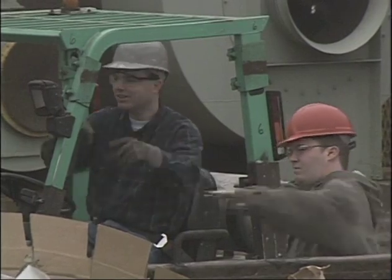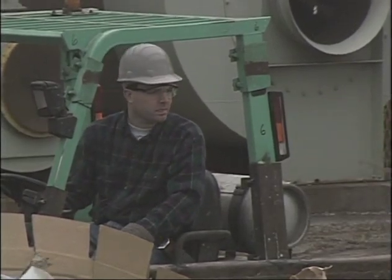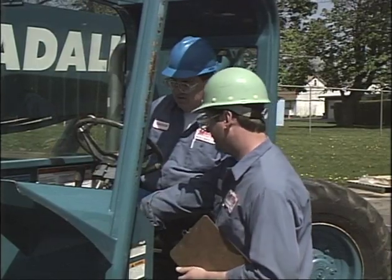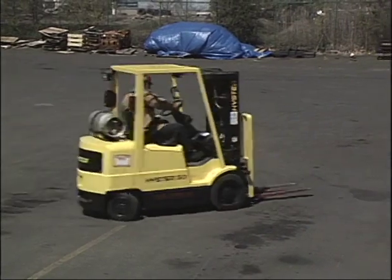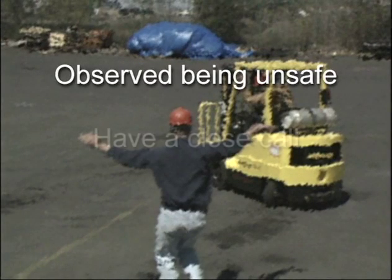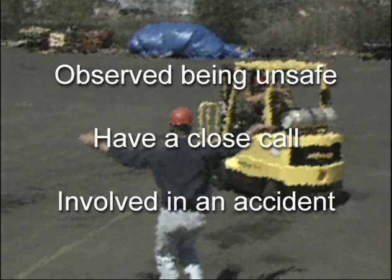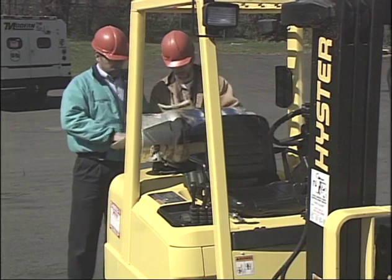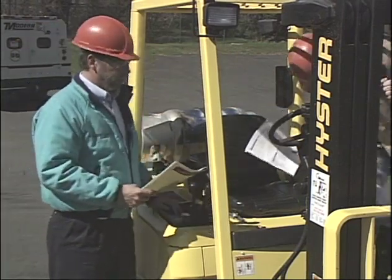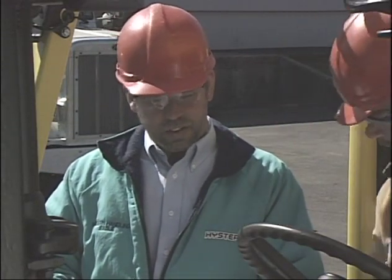Your knowledge and ability will be re-evaluated at least once every 3 years. If necessary, you will undergo retraining at this time. OSHA also requires training any time you are observed being unsafe, have a close call, or are involved in an accident. In addition, retraining is required whenever there is a change in your workplace that may affect your ability to operate a powered industrial truck safely.